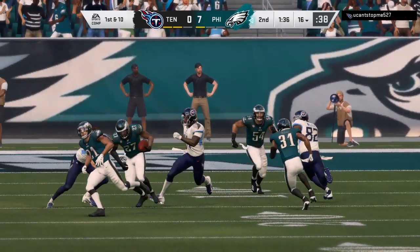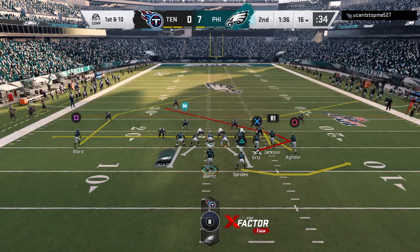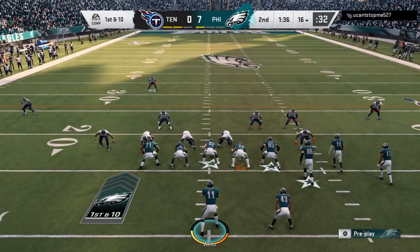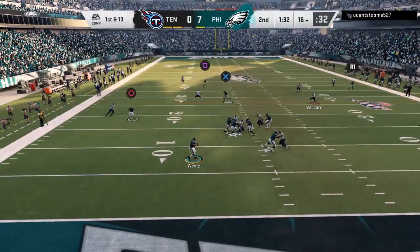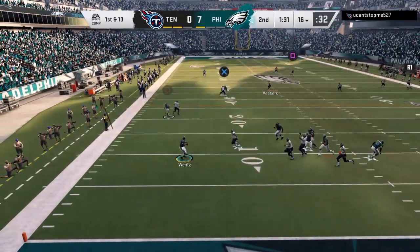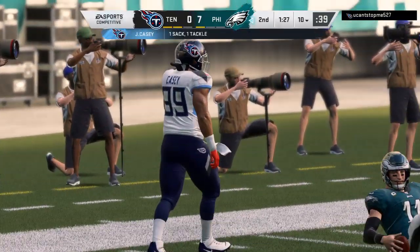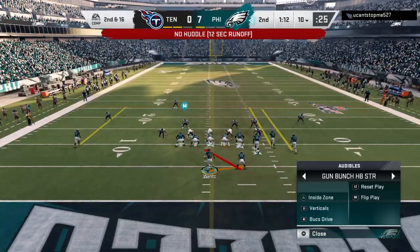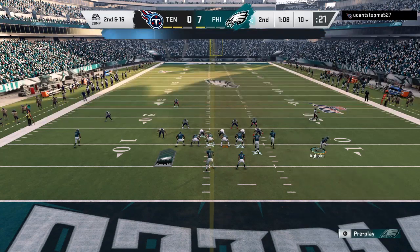So that's back-to-back drives where they've thrown an interception. Ordinarily, we look at the offense and say, what's going on with your scheme? Maybe we should look at the defense and just give them a whole lot of credit. They've got them frustrated right now. Taken down here. Great coverage downfield. Jarrell Casey with a little how do you do as he gets in there for the sack.